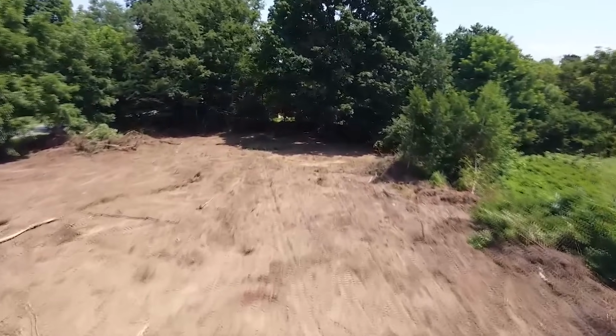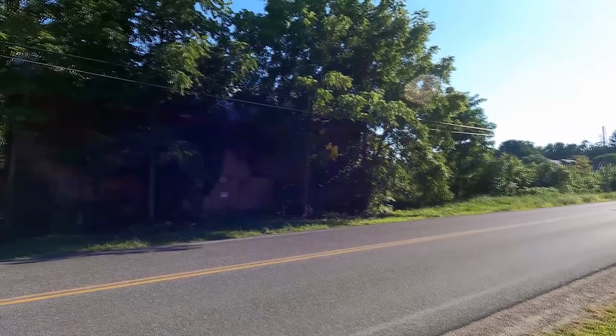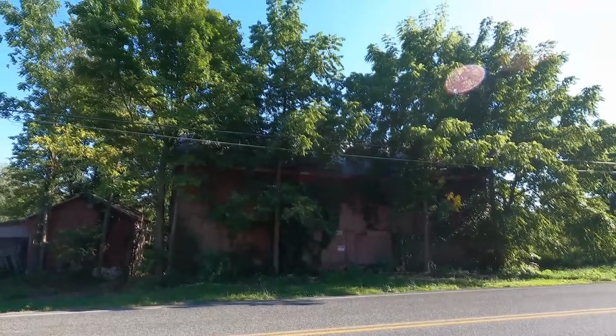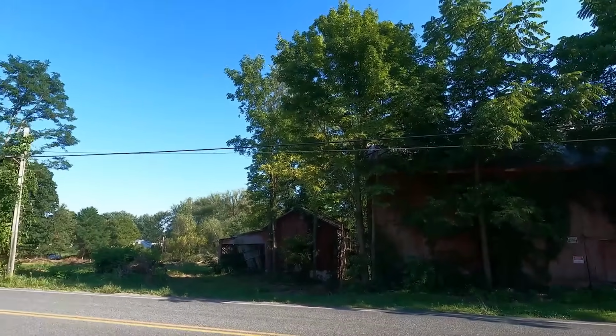So clearing the field of trees and branches and all that stuff is not an immediate priority because across the property there are more trees that still have to come down. Again, hopefully that's going to be a job for this coming fall.